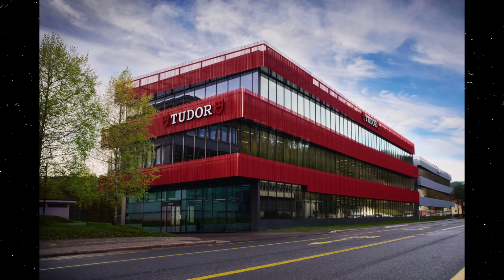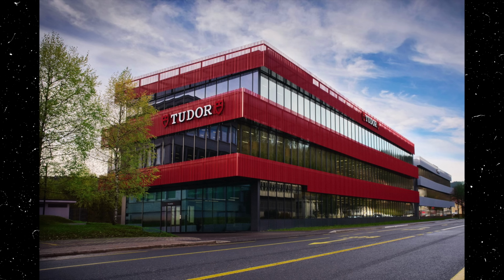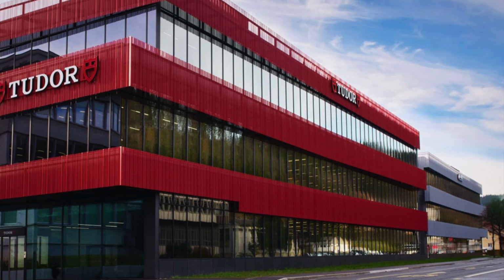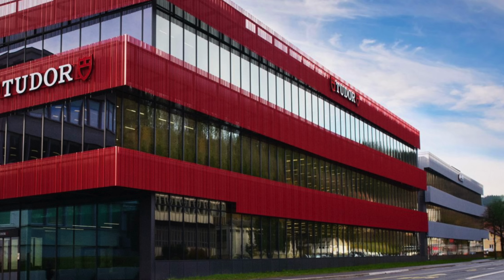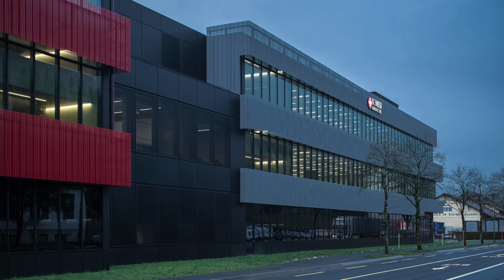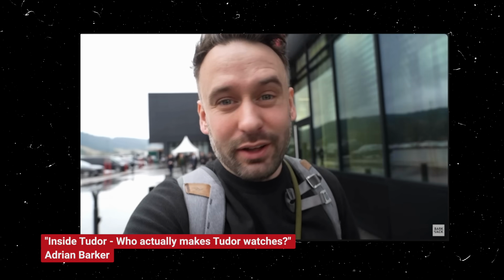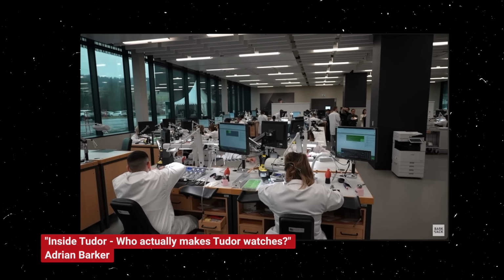So look at this. This big red building here is Tudor Watch Manufacturing HQ. This is where the Tudor watches get assembled, run quality control tests, and this gray building just behind it is actually attached to the Tudor manufacturing facility, and this is their movement manufacturer, Kenissi. Now, I've not been to Le Locle, Switzerland, or Rolex or Tudor HQ. I'm just an internet detective, but my wonderful, fabulous friend Adrian Barker has, and he made a whole video about it. So check out his video if you want to see some of the behind the scenes of Tudor and Kenissi manufacturing, but only after you watch this video in its entirety, of course.